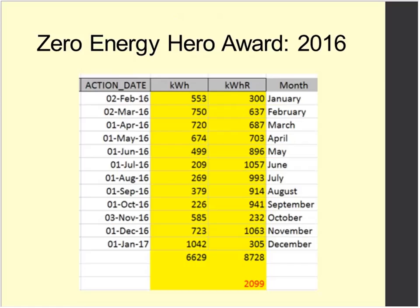And so here we also took a look at her utility bills just for this particular project. We're going to be looking at all of the homes here soon. And here is what they used over the course of the year. And here's what they produced in solar. So you can see a net production of 2,000 kilowatt hours. And they don't have any gas either.